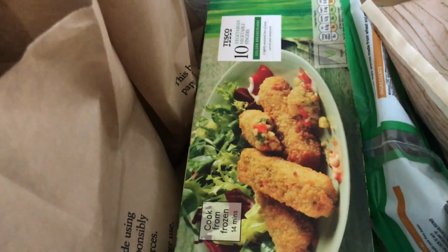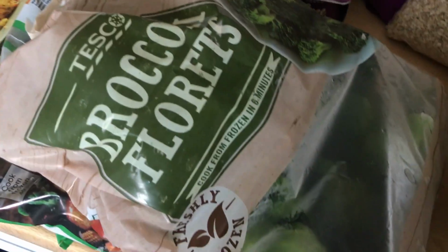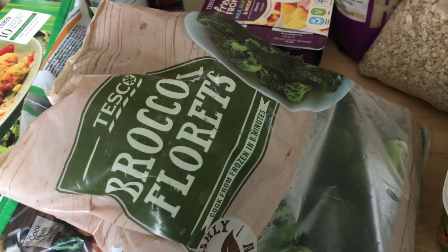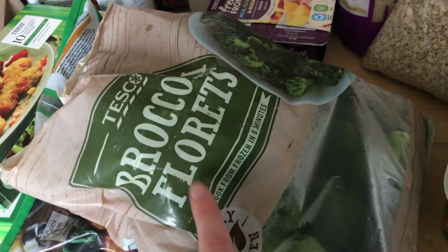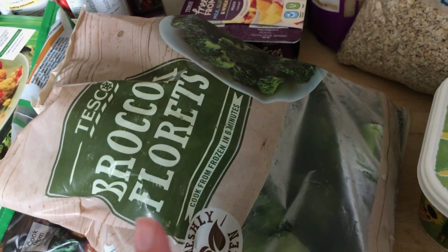So there's the 2 other vegetable fingers there. Then I've got some frozen broccoli. I got this because we often have meals where we've run out of veg at the end of the week, and I feel like broccoli is such a versatile one. I can put them in most meals. So this is mainly for when we've run out of veg, and I can just put these either in pasta or with a roast or anything like that.